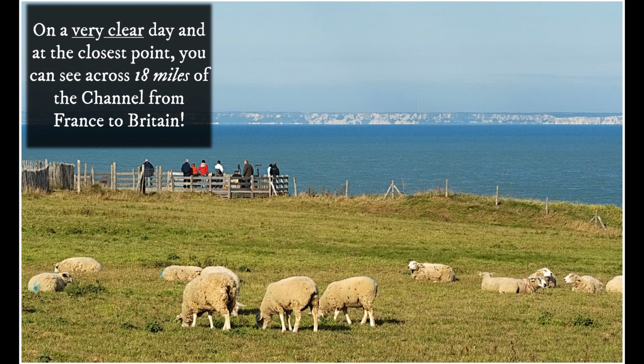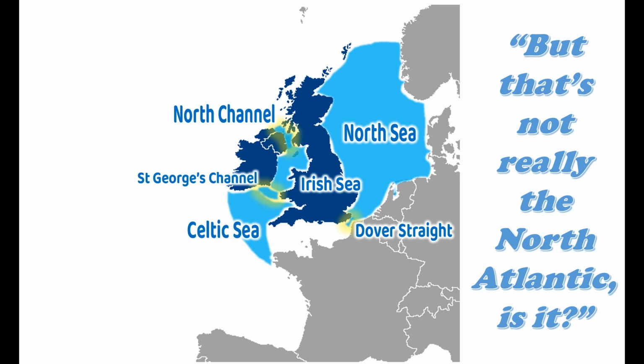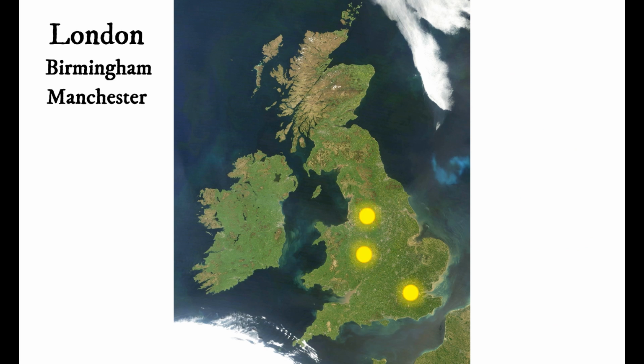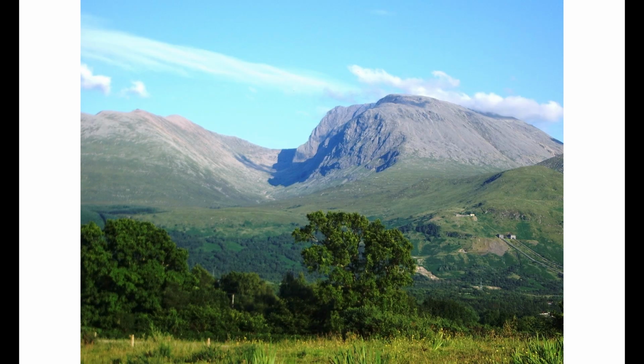There are also a multitude of small seas that have all been charted around the Isles, like the Irish Sea, North Sea, Dover Strait, Celtic Sea, St. George's Channel, and the North Channel, just to name a few. There are many well-known cities in the British Isles. How many do you know? London, Birmingham, Manchester, Glasgow, Liverpool, Edinburgh, Leicester, Dublin, Cork, Cardiff, Limerick, Bristol. Yes, I did just Wikipedia those.